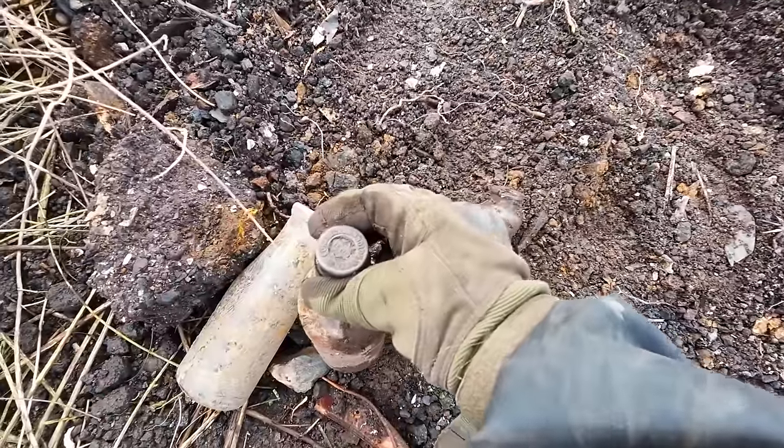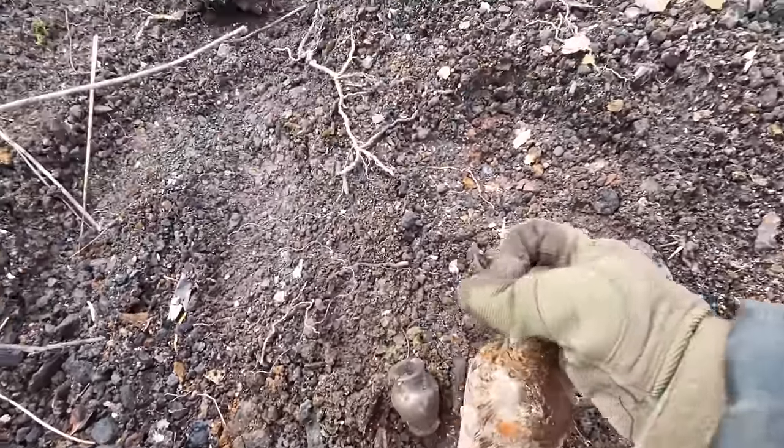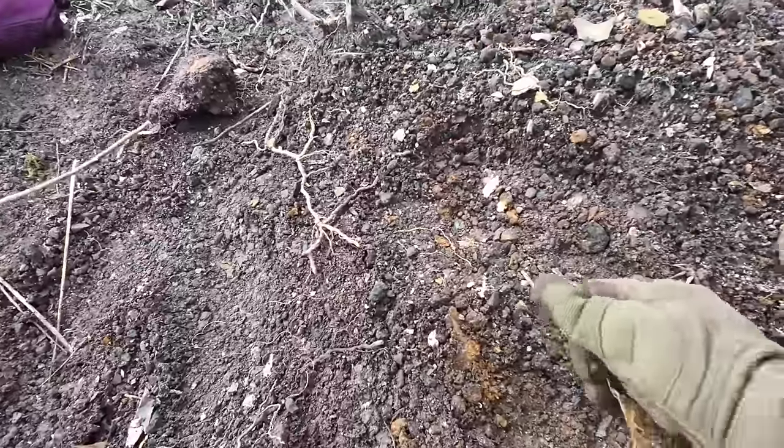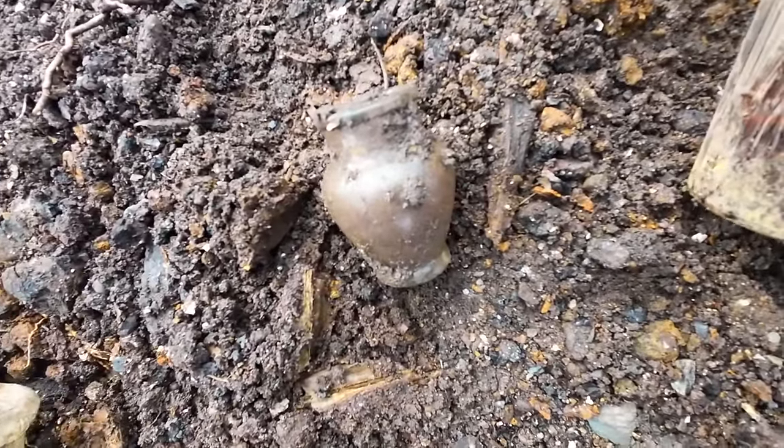Which is always torturous. Cunningham's. Warrington. Right, let's see if we can get that out. I'll get that out off camera. You know what it's like. It's a stopper. And it's a lovely little jar.